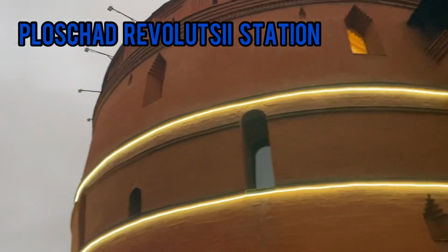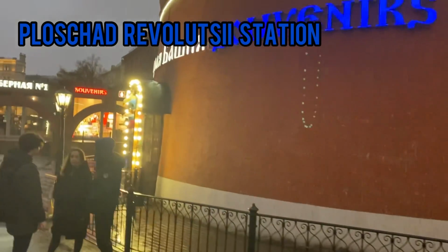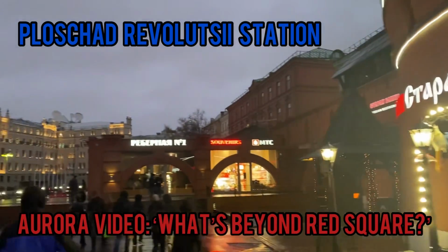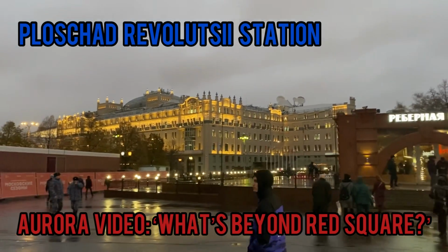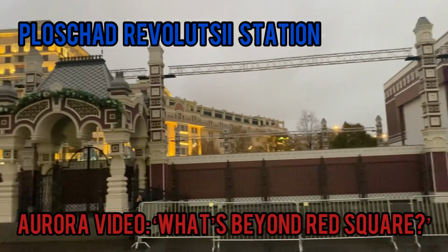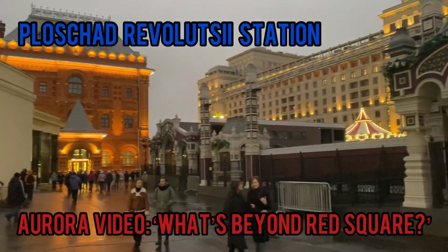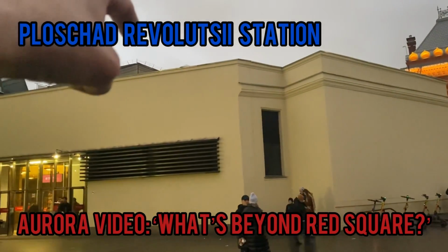This is the restaurant within the red walls off of Red Square where Aurora and I ate. And there's some more restaurants. This is right off of Red Square. These are famous old buildings. This is that outdoor eatery. This is a little carnival ride. And Red Square is right over there.